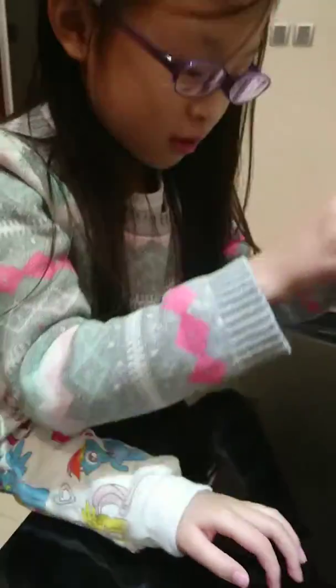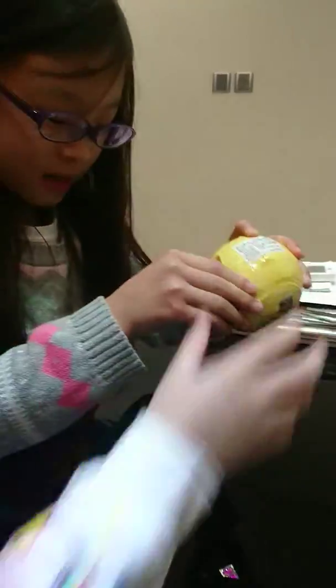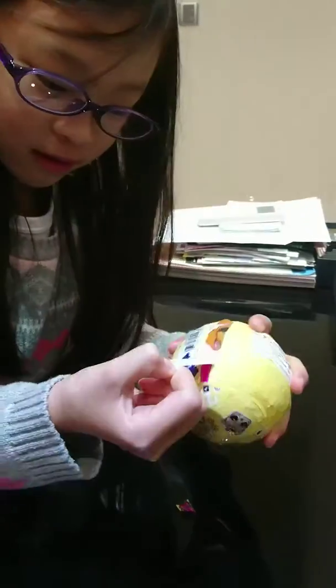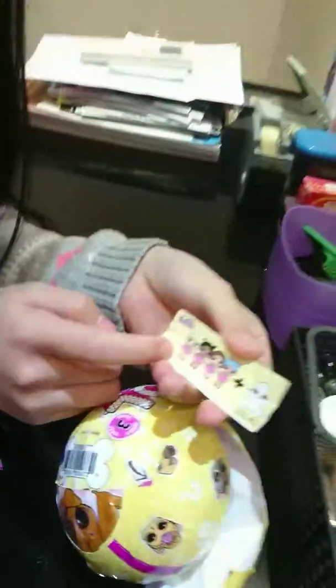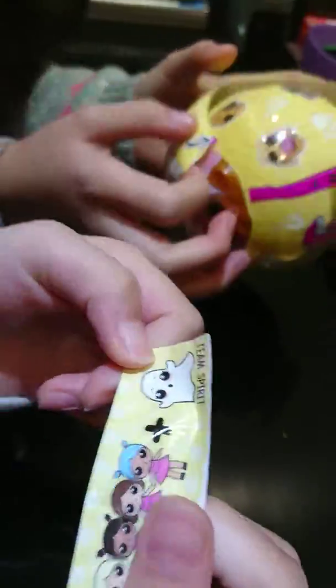Okay, so we opened a little. Merilyn, it's my turn to open. Hey, Merilyn. Okay. We never had this before. Let's open it up. What does it say? So a lot of friends and oogles. What does it say, Merilyn? Flip it upside down. Team spirit. Okay. That's my turn.